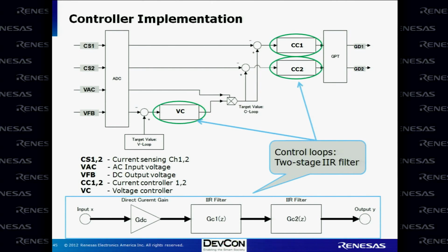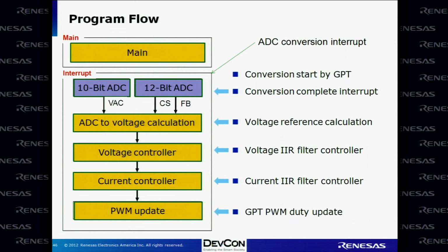So the way we implement the control loops, we use IIR filters. Okay, so for each of these controllers, we have this kind of topology versus the PID controller. So it's another way of implementing closed loop control.